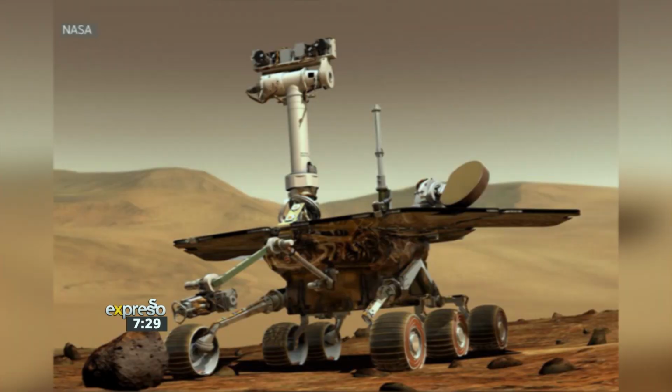Right, so it's either going to be very good news or very bad news in a couple of weeks. So it's going to be the last attempt to re-establish communications with the Opportunity rover. So as to say, the window of opportunity is closing. It's going to be in a couple of weeks' time. They're going to try to re-establish with a new method that they haven't tried before.